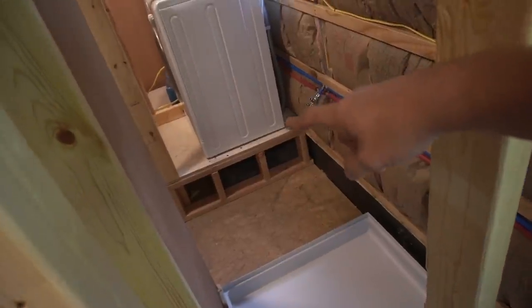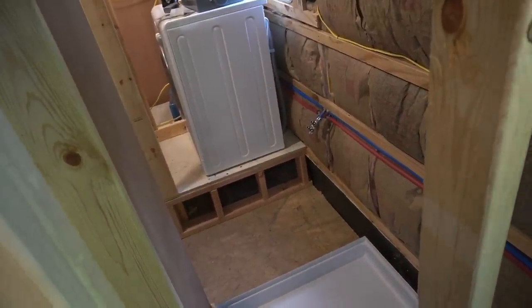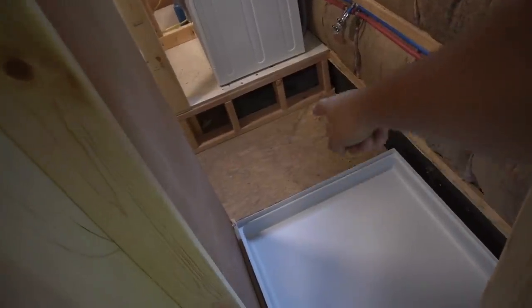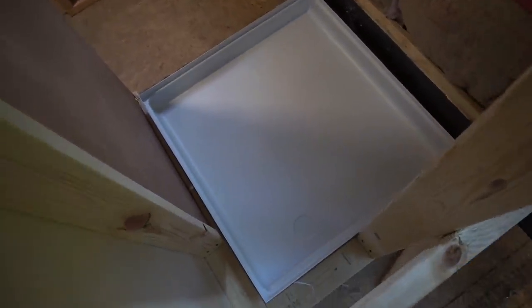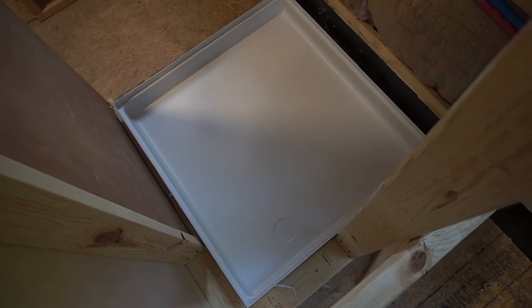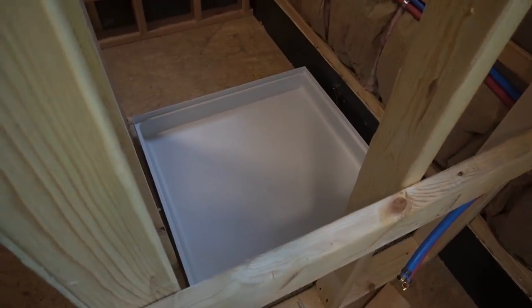This is our bathroom right here. This platform right here is where our toilet's gonna be. And then this flooring right here is where our vanity's gonna be. And then we just got our shower pan in. It's a 30 by 32 shower pan, so it's pretty good size for a schoolie.